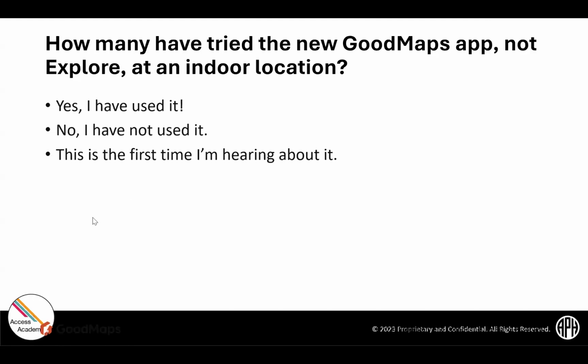Awesome. And we have our next poll question, which is, how many have tried the new GoodMaps app, not the Explore, at an indoor location? The options are, yes, I've used it, no, I have not used it, or this is the first time I'm hearing about it. I'll leave it up for a second, and then I'll go over the results.